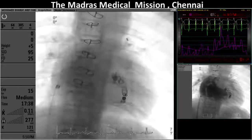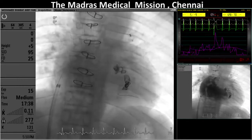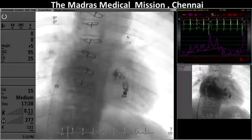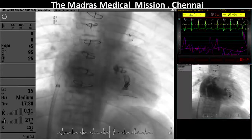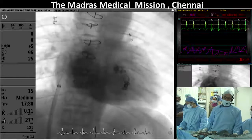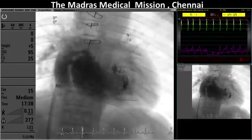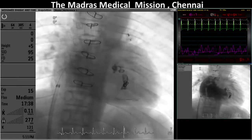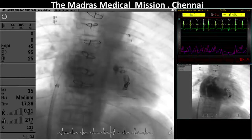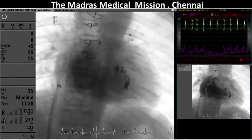Next picture. So this is the Fontan injection. We can appreciate that when we are injecting into the Fontan pathway, very little of the inferior vena cava blood reaches the lungs, and most of it gets diverted through the fenestration. We know that we cannot completely close the fenestration. However, we are thinking about reducing the size from 8 to 6. I'd like to show this device. Can you show the camera here?